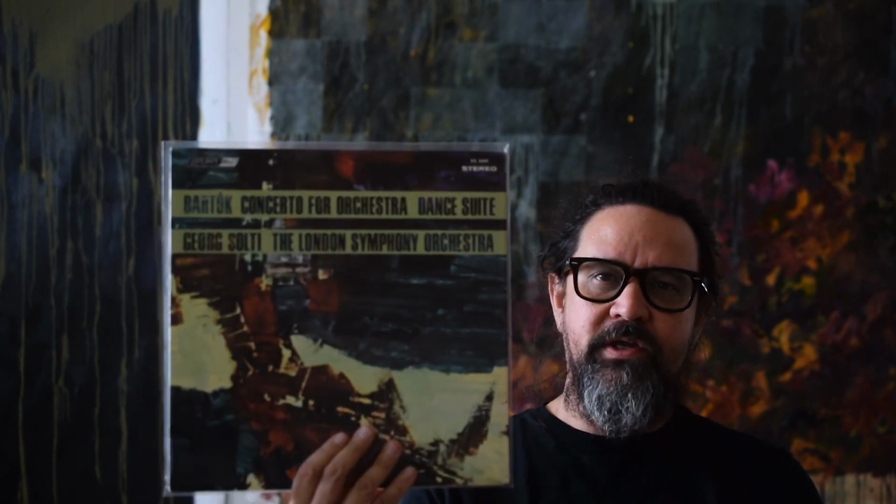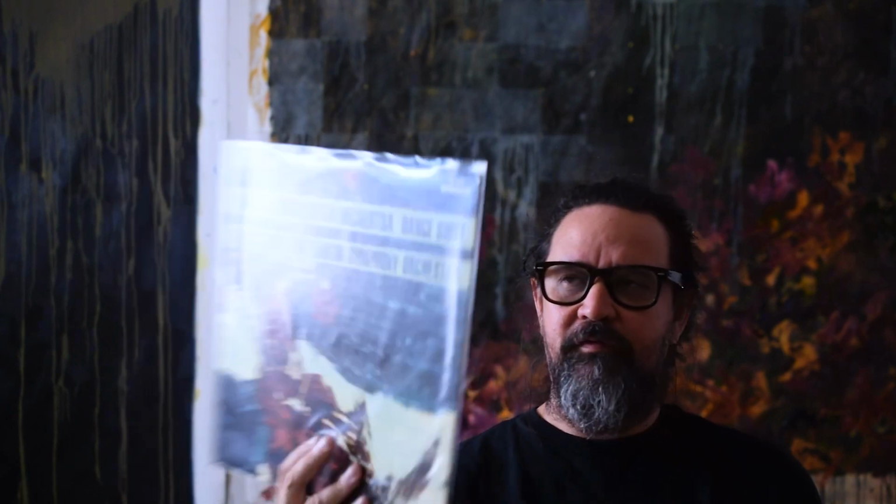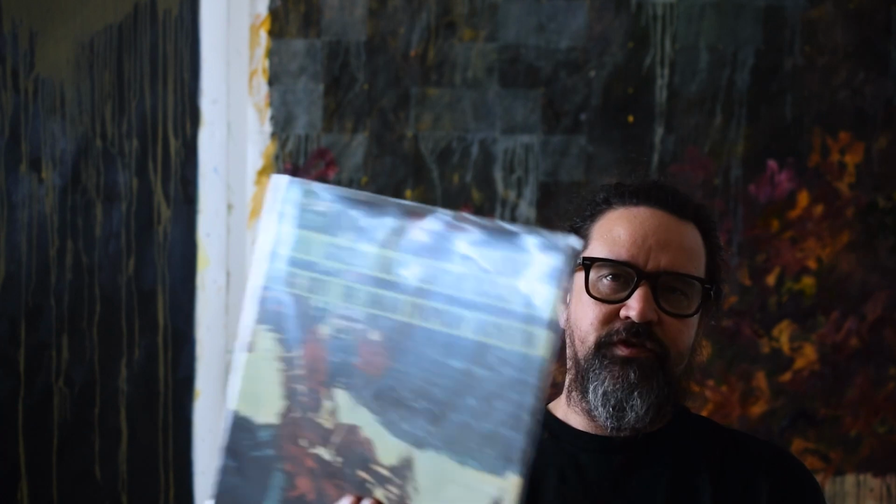This is Bartok Concerto for Orchestra with Schulte in the LSO. Amazing sounding record. One of my favorite versions too of Concerto for Orchestra. I'll probably do a shootout on them between the Mercuries and the RCAs and the Deccas. This version is sonically fantastic. I think performance-wise, I might like the Reiner version better, but this is amazing, and you can find this anywhere.